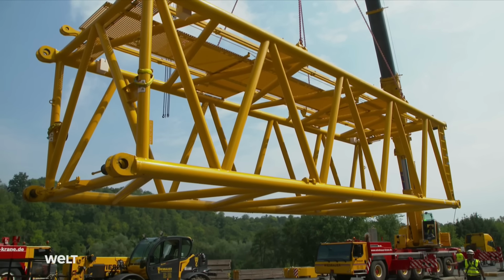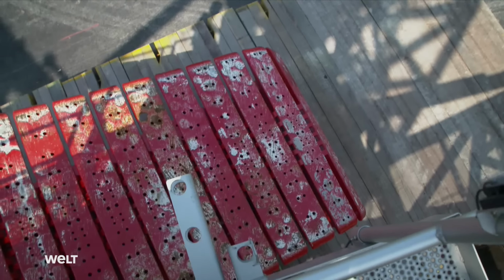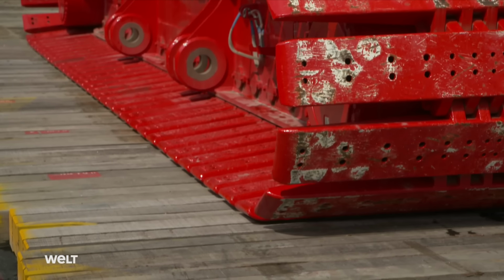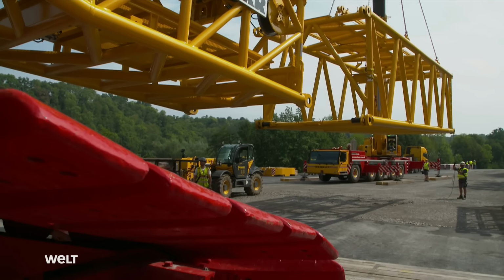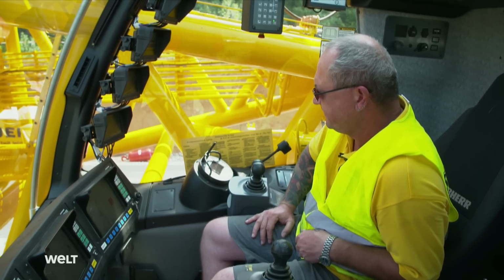The crawler crane moves forward to be assembled. Its crawlers are 12.5 meters long, 2 meters 40 wide, and weigh 67 tons each. The crane travels on a bed of hardwood boards. This helps to distribute its weight of several hundred tons over a greater area. Crane operator Thomas Klei maneuvers his crane based on instructions given by radio from outside.